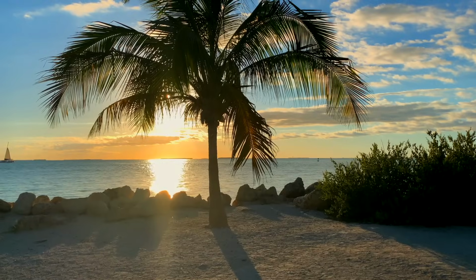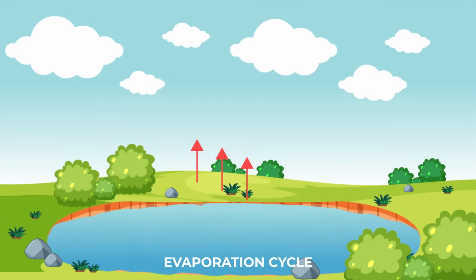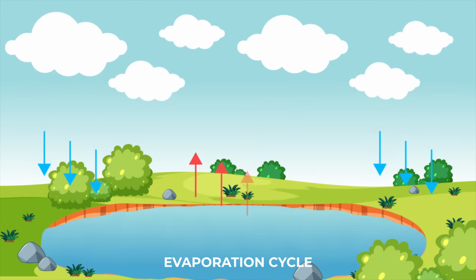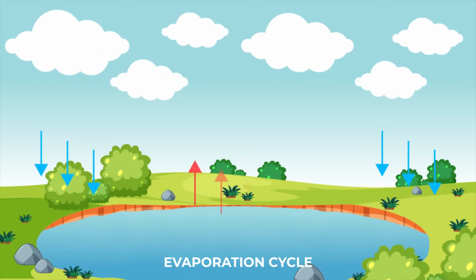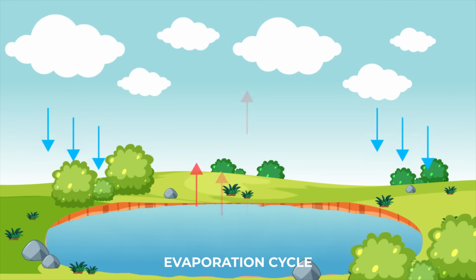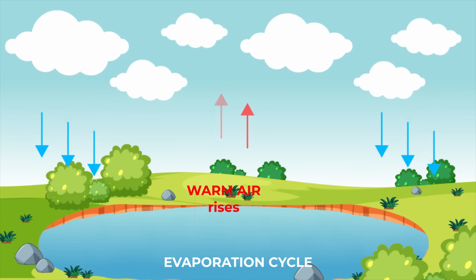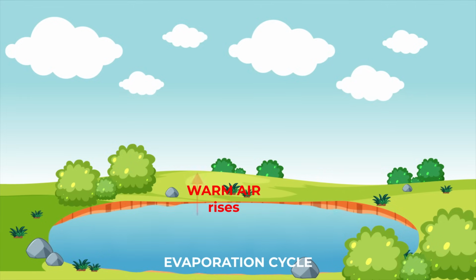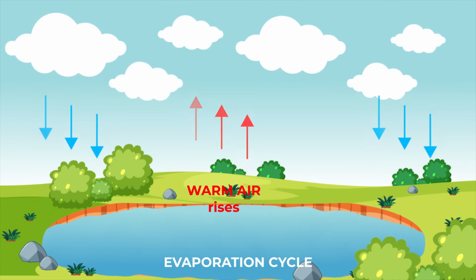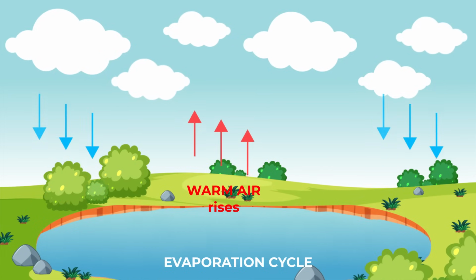You might think, yesterday was scorching hot, how could it possibly rain today? Great question. Here's what happens: evaporation powering up the atmosphere. On a hot, sunny day, lakes, oceans, and even the ground heat up, causing water to evaporate into the air. This moisture rises and collects in the atmosphere. Warm air rises, clouds begin to form. Hot air is lighter than cold air, so it rises into the sky, carrying moisture with it. As this moist air goes higher, it cools down and condenses into tiny water droplets.